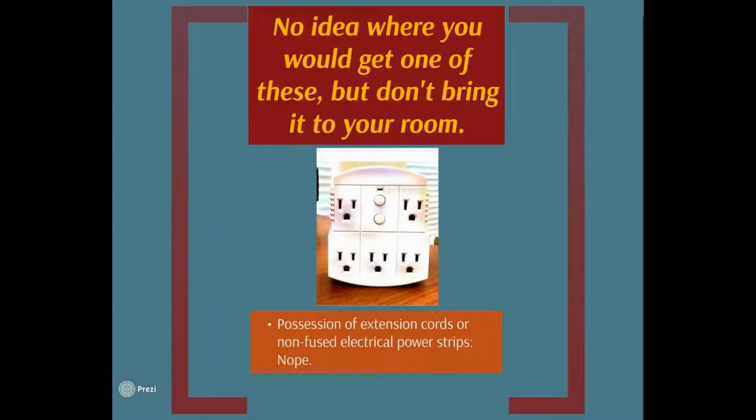Instead, residents can have power strips with an on-off switch. These power strips cannot be plugged into another power strip to make a longer power strip. This process is called daisy chaining and causes a fire safety concern.